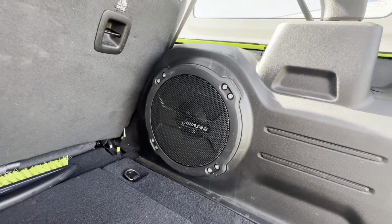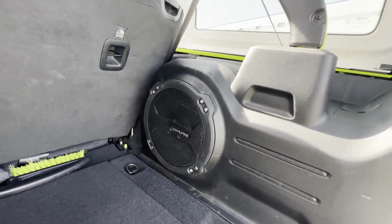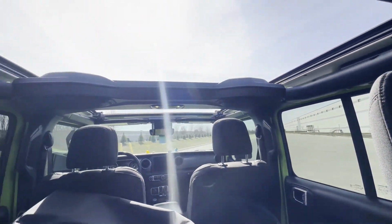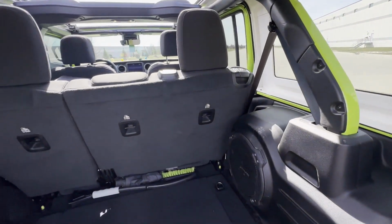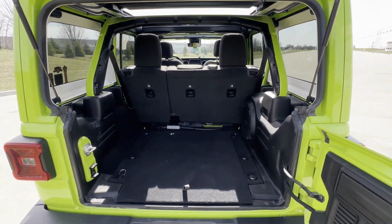Another cool feature of the Sun and Sound group is you do get this Alpine audio system. It has a sub mounted in the trunk here from the factory, actually. And then you get 9 speakers throughout the cabin, which are included right up there, as you can kind of see, which is really nice because they don't put them in the doors. So that way, if you decide to remove the doors, you do get that full audio experience still.